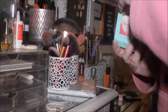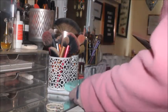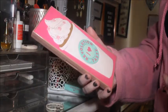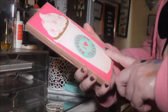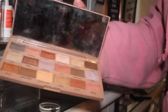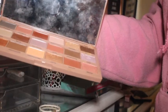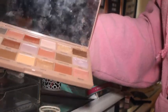So this Revolution coffee palette, I have had so much fun with it, guys. Over the last 5 days I've done quite a few looks. I'm going to put them on the channel so you can go and check them out. It's such a beautiful palette, completely reminiscent of the Huda Beauty £9 palettes that came out, you know, the light, medium and deep.